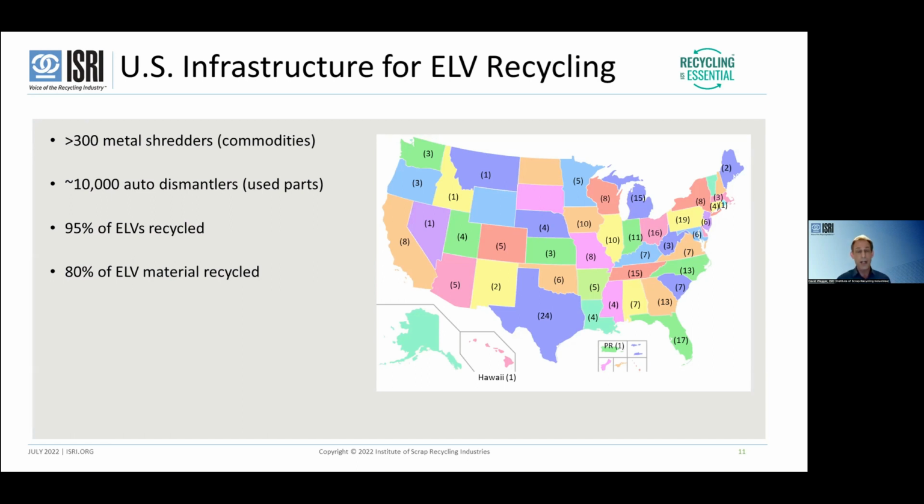So there's a lot of those distributed all around the country. And the map shows, at least in the case of shredders, where they're located. And generally they're located where the material is. That just stands to reason. Some states don't have any because the population density is very low. About 95% of ELVs get recycled, and 80% of the ELV material is recycled.